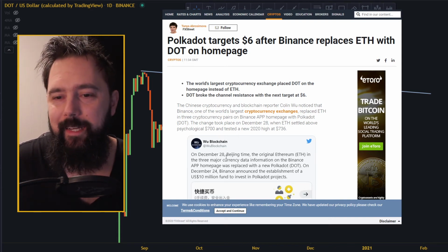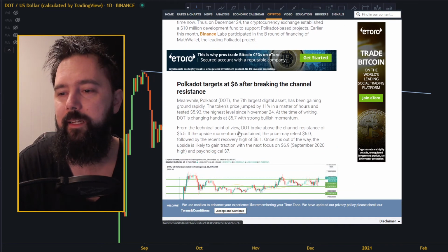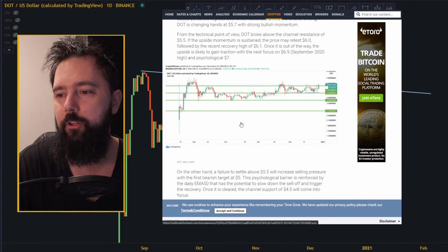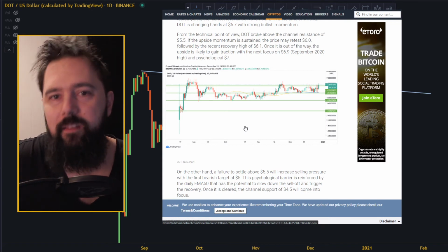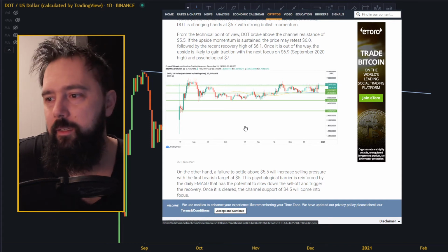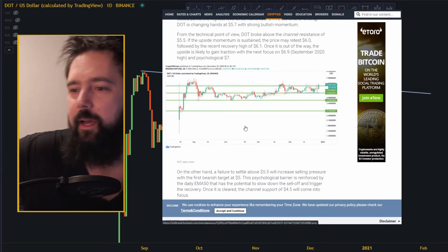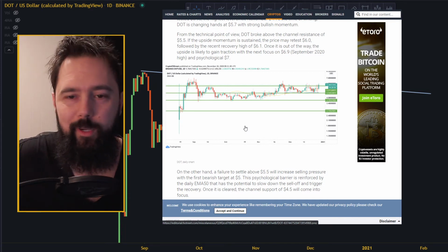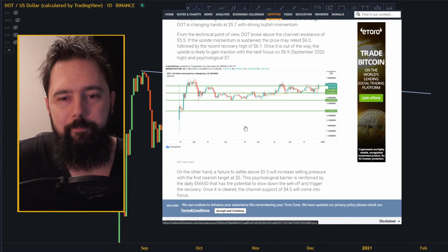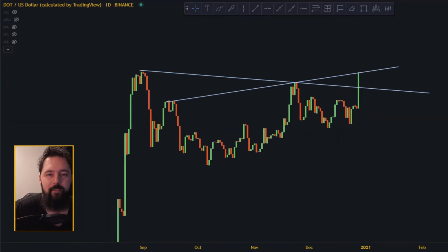I'm just saying, and then they're saying that the target is 6, and they do also some kind of technical analysis down here after breaking channel of resistance. Whether it's channel or just resistance, you know, it broke it. That was 5.7, right now 5.6. I don't know if their technical analysis is really on point or not. Anyways, let's get back in the chart and see where is our target.